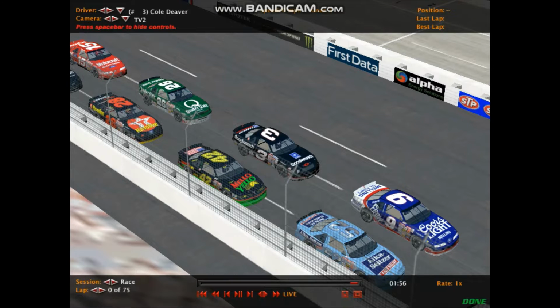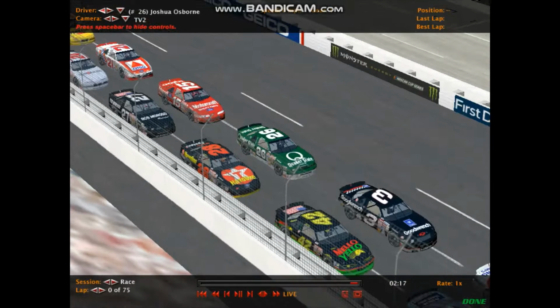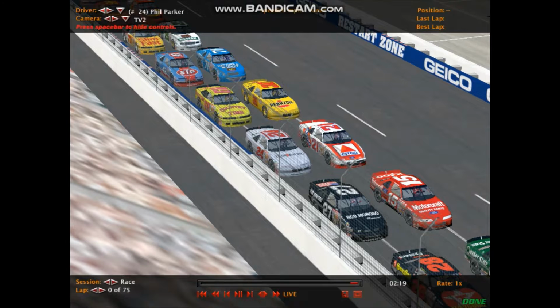Fourth row is Joshua Osborne in 26, the Quaker State Buick. He's flanked by number 28, Keith Batson, the Texaco Haviland Ford. Batson is yet to win a race this season. Osborne has won twice. He won at North Wilkesboro and again at the first Dover race. In fact, we'll be heading back to North Wilkesboro next on the tour. Next row is number 15, Quentin Moore in a Motorcraft Ford, and number 27, Daniel Voiles, who won the Southern 500 at Darlington this season.